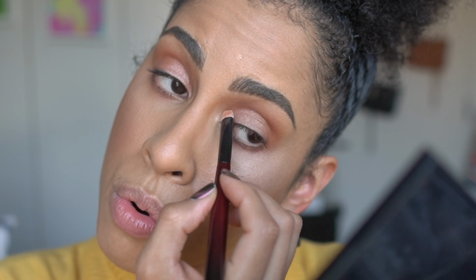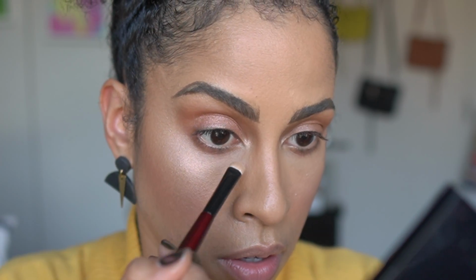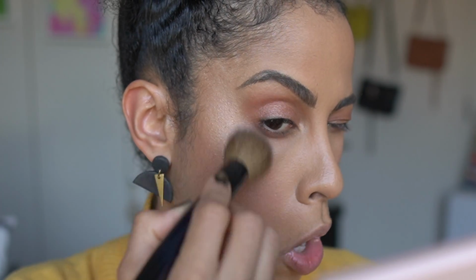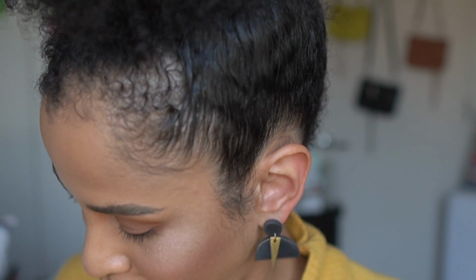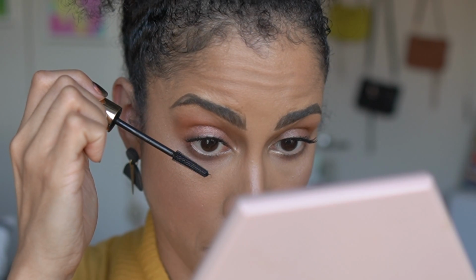And then I'll take the gold shade on both inner corners. Yes. Place it right here under the inner part of the lash line. Taking my sheer loose powder with my small buffer, just bring everything together so it can all melt. Quick curl of the lashes and slapping on some Dark Star. Placing the Unlocked on my bottom lashes so there's no transfer.